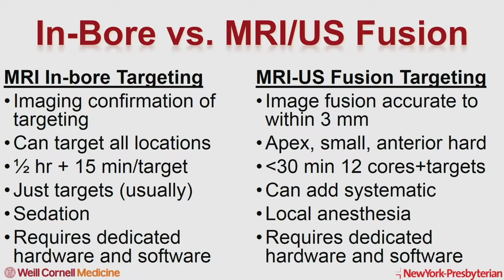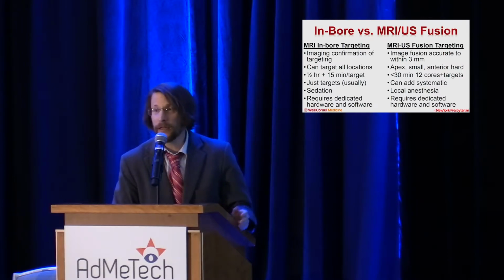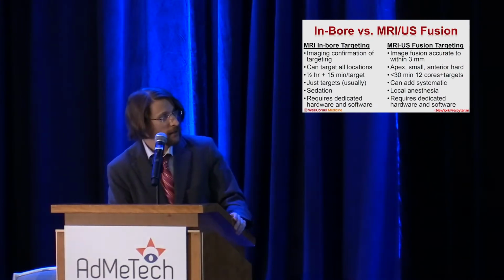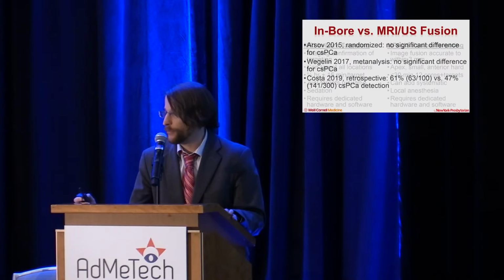In-bore targeting has the advantage of direct imaging confirmation, whereas image fusion has been shown to be accurate to up to within 3 millimeters. There are some areas of the prostate that can be harder to target with image fusion, but it can be an overall faster technique. There's a relatively straightforward method to add systematics if you still think that that's valuable. However, we may no longer need to do systematics in all cases. There's also the consideration of sedation versus anesthesia, and then both of them require dedicated hardware.